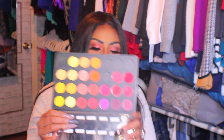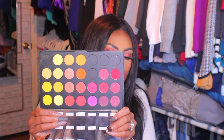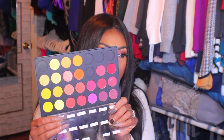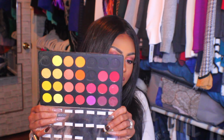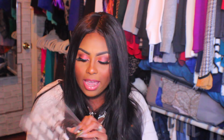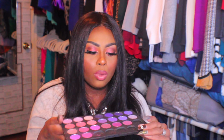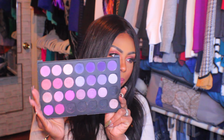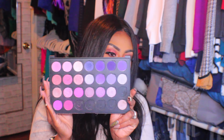But this one right here is my reds, my yellows. I have a little bit of a pop of orange and a pop of pink, but mostly reds and yellows in this one. This is one of my favorite palettes right here. And then the last one that I created with them was this purple palette. So it has purples and pinks.